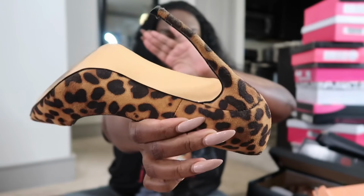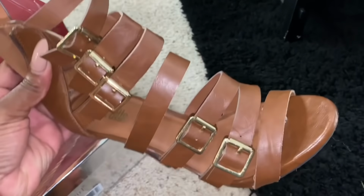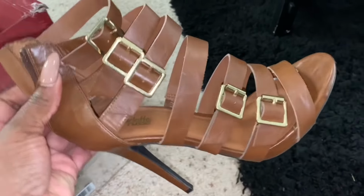All right, y'all. So let's start going through some of these shoes, shall we? Okay, the first pair is a pair of leopard heels, but this is my old pair because something happened to the heel where the heel got bent. I think I had them in my trunk and Tony put something on them, so these will be going in the trash. The next pair, these are super old, so I'll be getting rid of these.